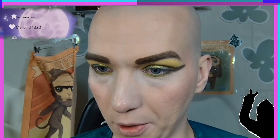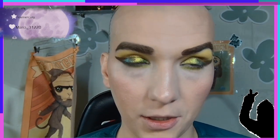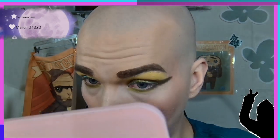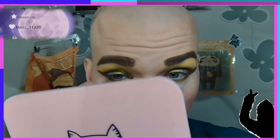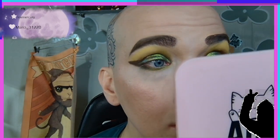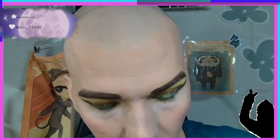As soon as my camera focuses, I'm liking it so far. All we need is an inner corner color now for the eyeshadow and whatever else I got into my eyeball. Woo! You know, probably just a little bit of glitter to make me go blind. But anyways, what should we throw for our inner corner?